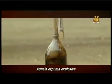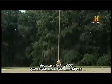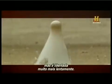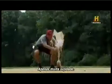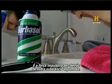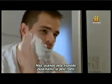So the explosive froth is all the carbon dioxide leaving the bottle at once. Like an explosion, there's lots of pressure, but it's released at a much slower rate. No pressure wave, no damage. Just one big mess. Pressure kicks off many of our days. It's the driving force behind another foamy mess. Only when this one blows up, you put it on your face.